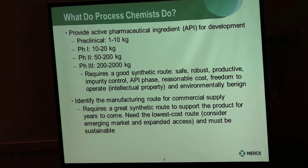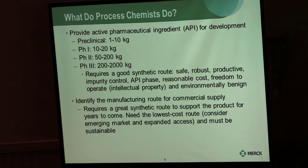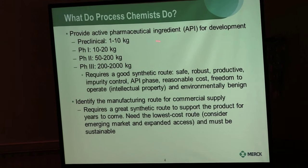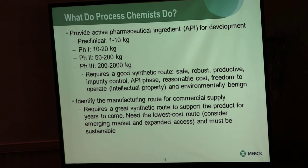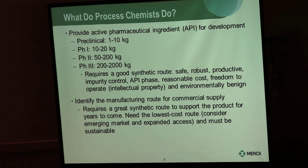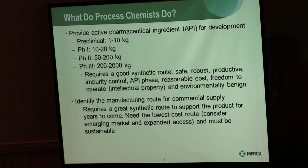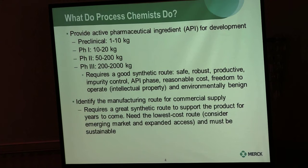So before I do that, I just want to give you a little overview. What do process chemists do in the pharmaceutical industry? Well, they provide active pharmaceutical ingredients, APIs, for the development. And as you know, there are different phases. There is the preclinical phase, there is phase one. The preclinical phase is mainly to get all the tox data in animals in order to get ready for the first clinical trial in normally healthy volunteers. And then phase two, where you look for the dose, and phase three, where you look for efficacy of your drug. As you can see, as we move along these different phases, the demand for the material is increasing.